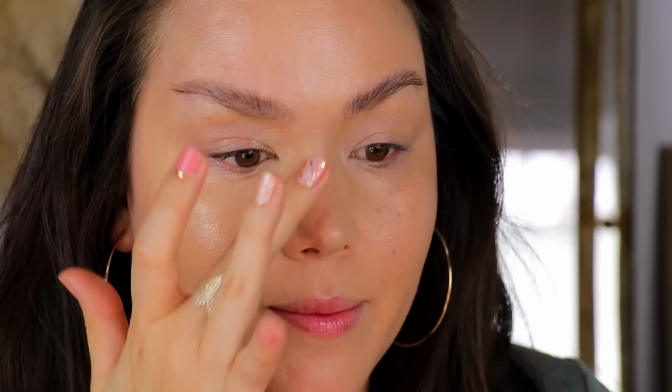Feels really comfortable and lightweight on the face. Let's go in with this side now. All right, so that was like a half a pump. I'm gonna try to use a little bit less and just spread it out more with my finger first before I go in with my sponge.